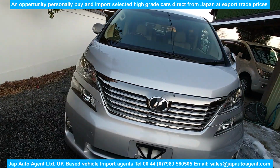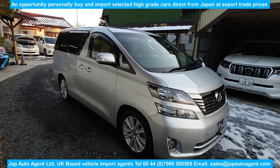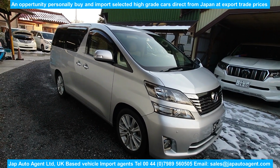Right, so to repeat, it's a 2009 April, 62,000 miles, the Vellfire 3.5 VL package or L edition.